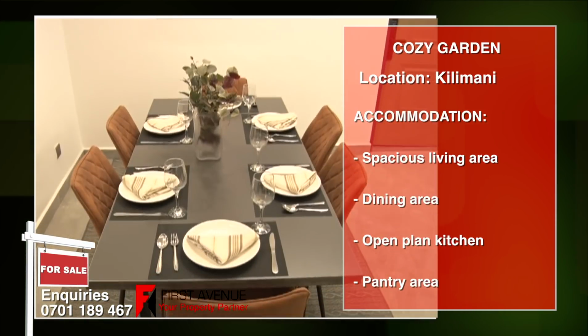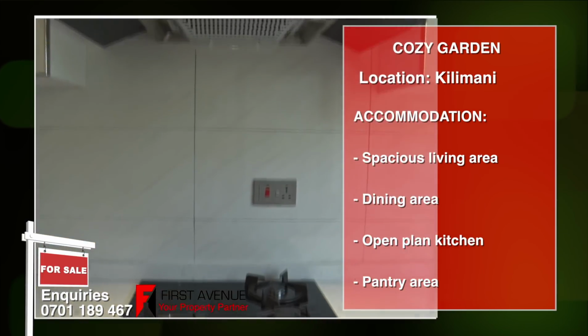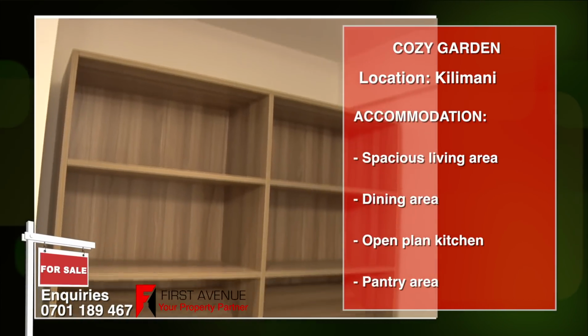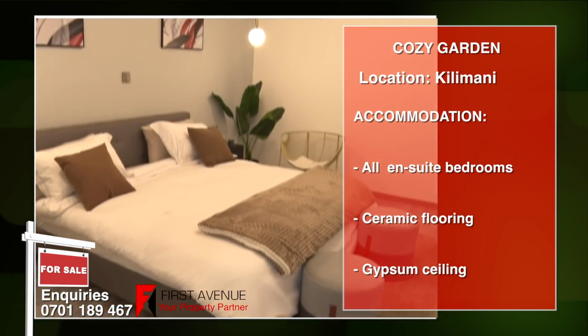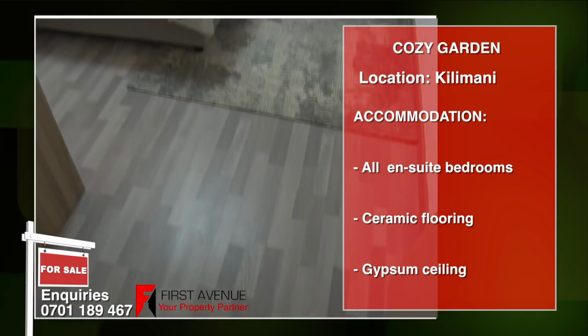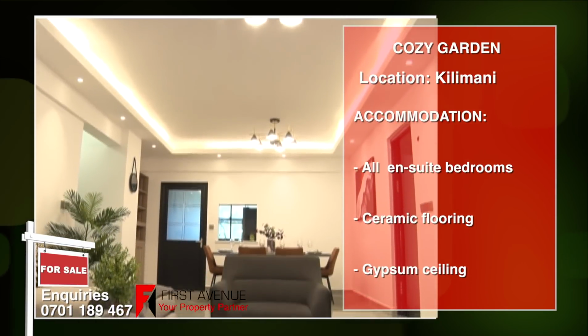provision of a dining area that can host up to 6 people, a semi-open-plan kitchen fitted with a cooker and hood, a pantry area that has more extra storage. The bedrooms for all the units are en suite, the flooring is ceramic with a woody look, and gypsum ceiling fitted with LED lights.